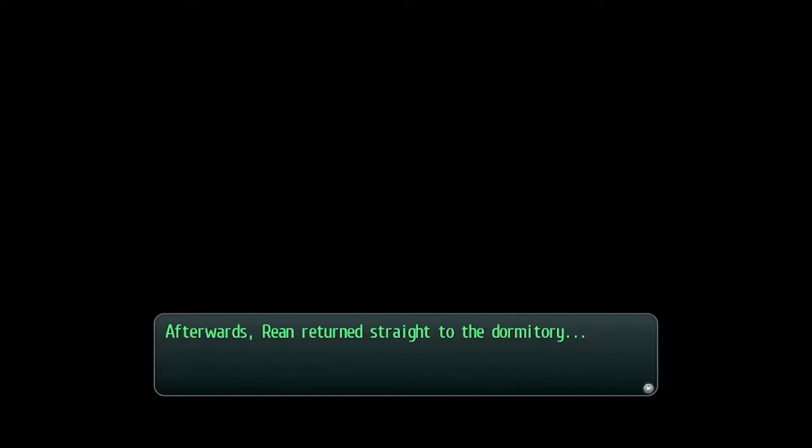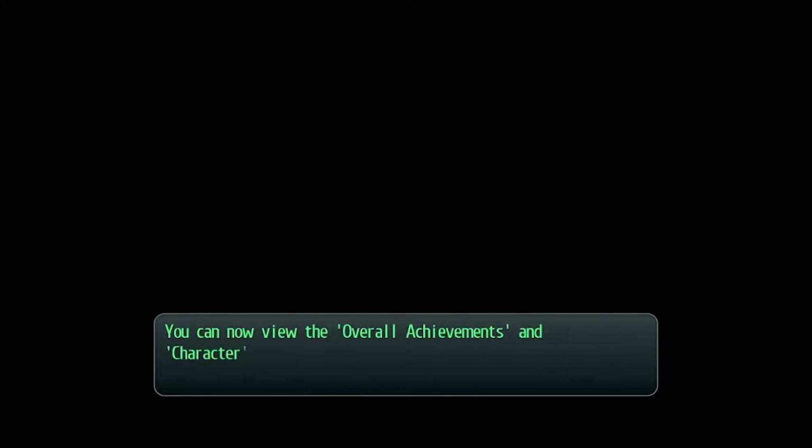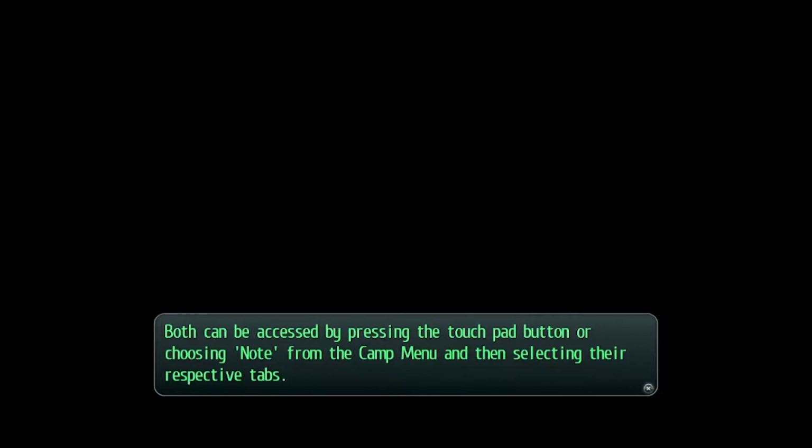Afterwards, Reen returned straight to the dormitory. And after relaxing in his room for a while, he decided to walk around the dorms. You can now view the overall achievements and character tabs of your notebook. Both can be accessed by pressing the touchpad button or choosing Note from the camp menu and then selecting their respective tabs.